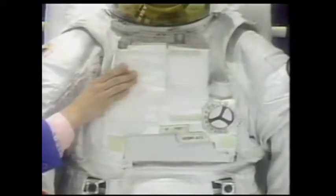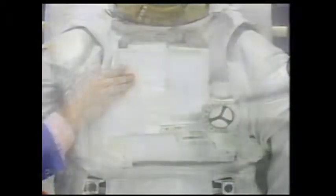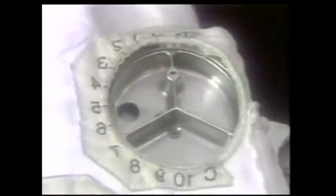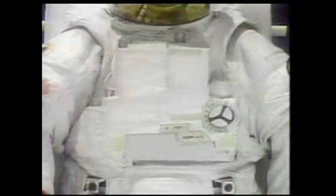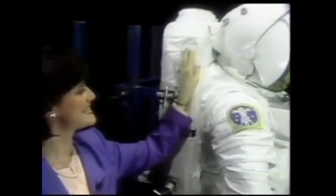The display and control module is mounted to the hard upper torso and contains all the displays and controls that the crew member needs to operate the primary life support system. This is the primary life support system and the heart and soul of the EMU. It's mounted to the back of the hard upper torso and provides the thermal and environmental control for the suit. This is a standalone, battery-powered system that provides a number of important functions.